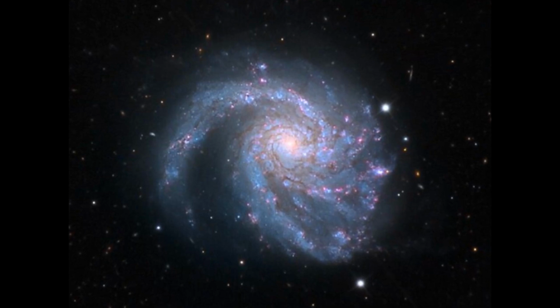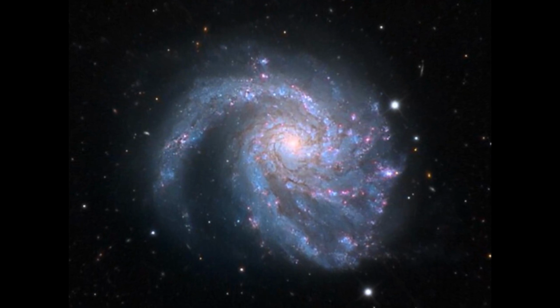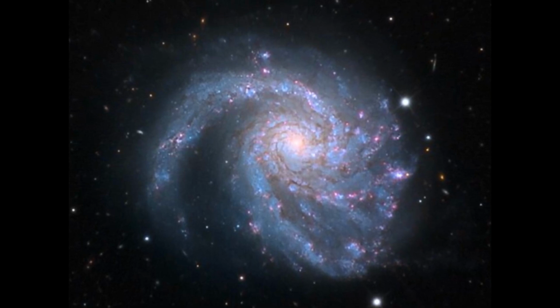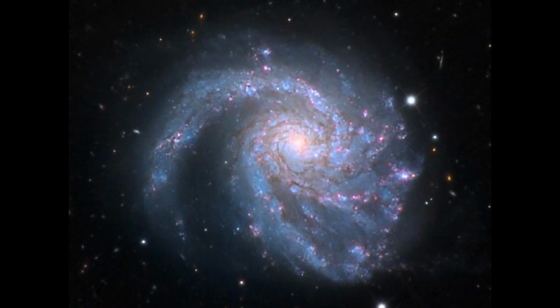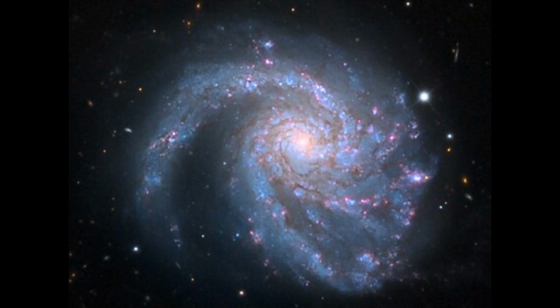In my 70mm refractor, it appears as a diffuse glow with a brighter center. I've observed it with a 10-inch scope from dark skies, and the uneven spiral arms were just barely visible. Long exposure images show the beautiful, intricate nature of this galaxy.